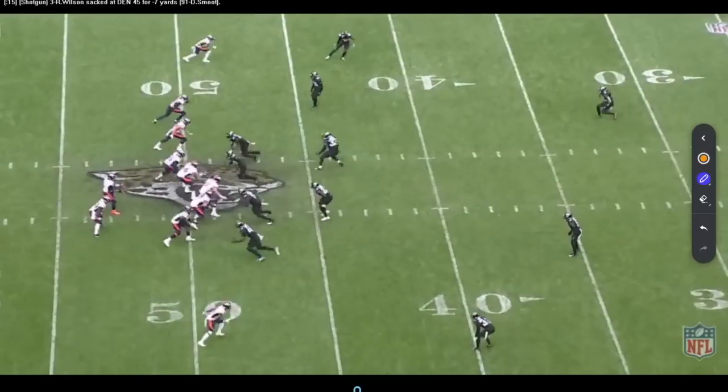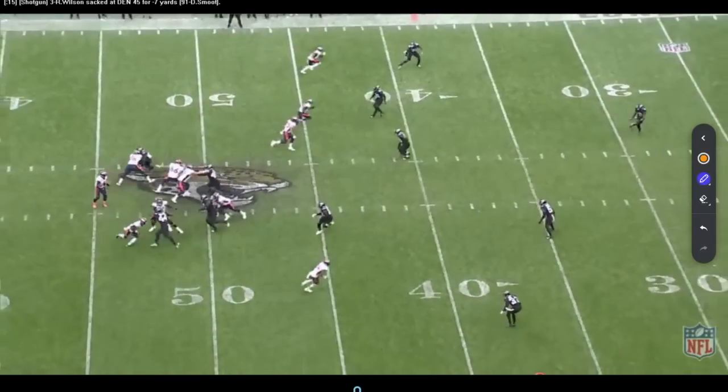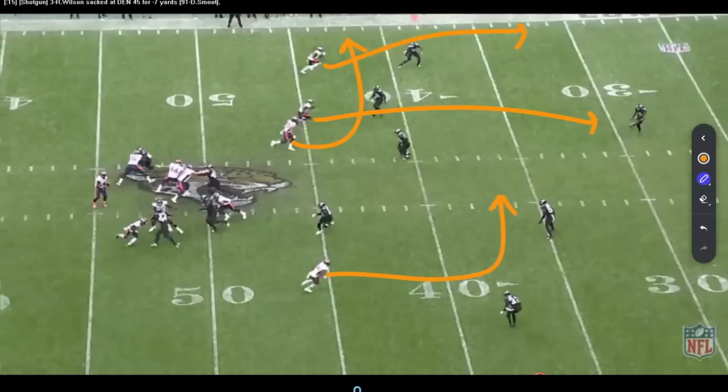Okay, again, 2-minute drive right here. We're going to run a go, and we're going to run an out. Okay, so not necessarily great. I think he's running it in on the backside, and then we're going to run down here.